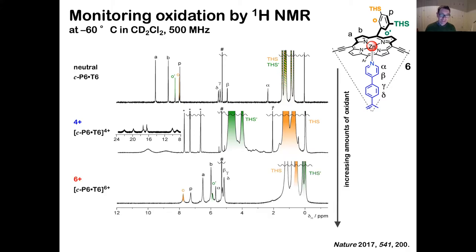If you carry on to the 6+, you get the opposite behavior. Now you have an aromatic ring current as predicted. The order of the trihexoxysilyls is the other way around. And you can see quite a strong splitting between the ortho and the ortho prime, confirming that the inside of the nanoring is shielded.